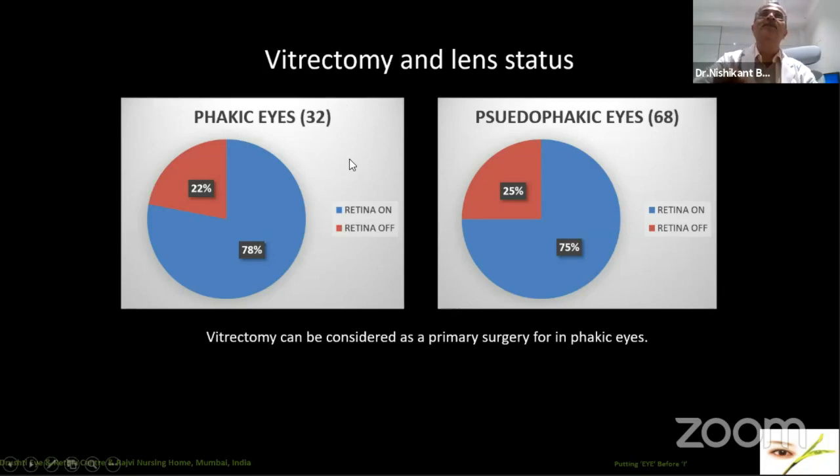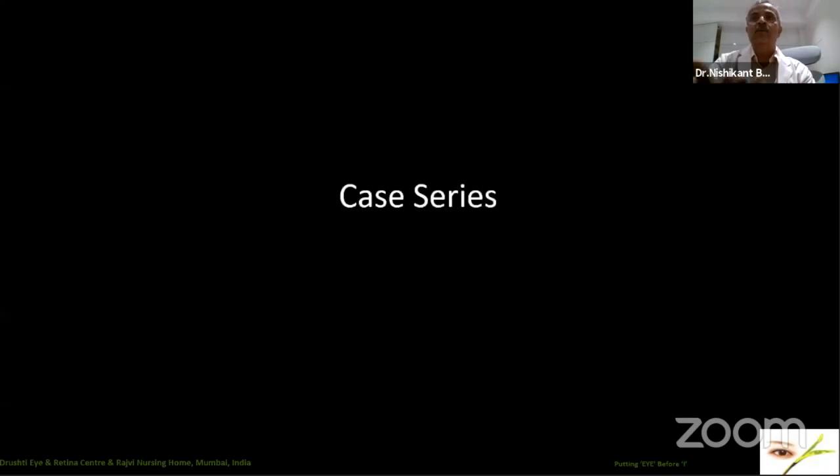Now, this is an interesting observation from my series: in 32 phakic eyes, vitrectomy was successful in 80% of cases and 20% failed. In pseudophakic eyes also, 75% were attached and 25% were detached. So the results were not bad in phakic eyes, they were quite good. So I think vitrectomy can be considered as a primary surgery even for phakic eyes. I have not included patients less than 20 or 25 years of age, so probably all these patients would be 35 or 40 plus.